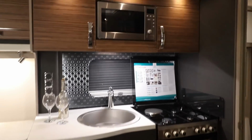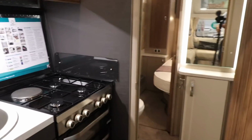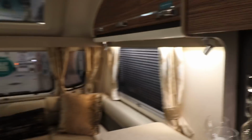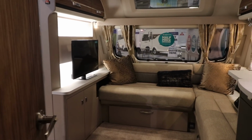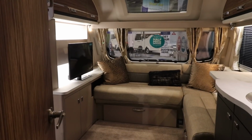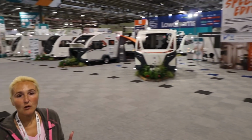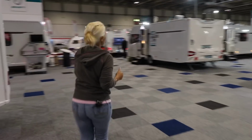The difference between the Eccles and the Challenger is quite simply the interiors. But as you can see, they've been well thought out, nicely designed, and hopefully got everything in there that we're going to need. Later this week, I will also be doing a vlog on some of these new models, a Challenger X, I'm thinking. So there we go. So that's that one. And as we just come over here, we can see one of the Challenger X's.